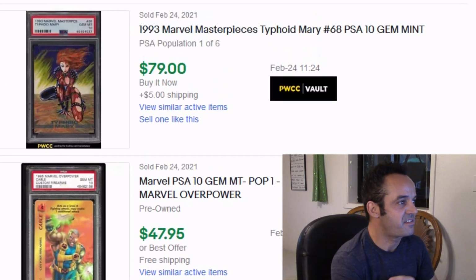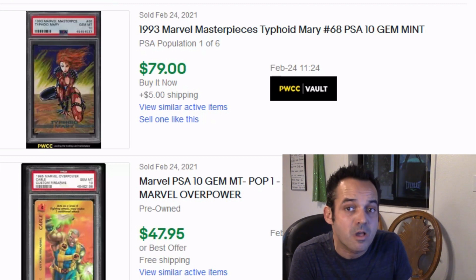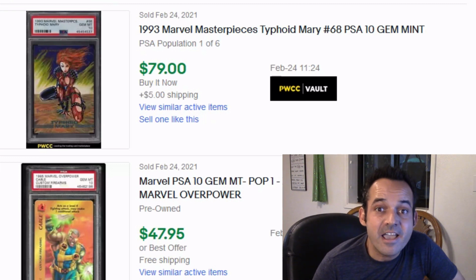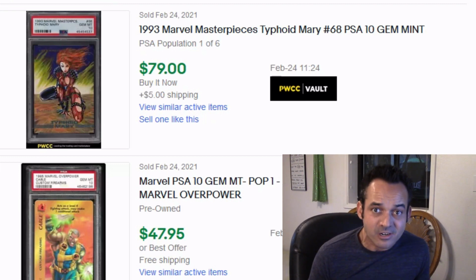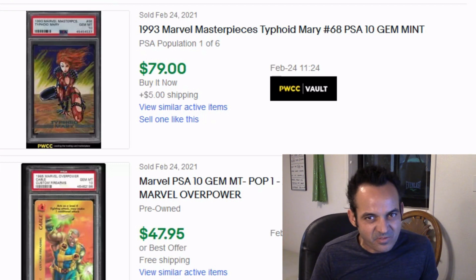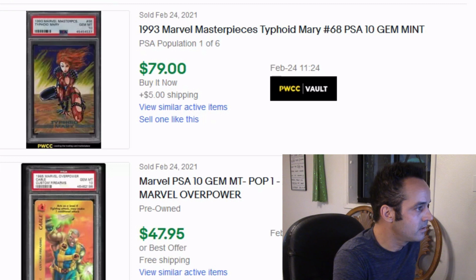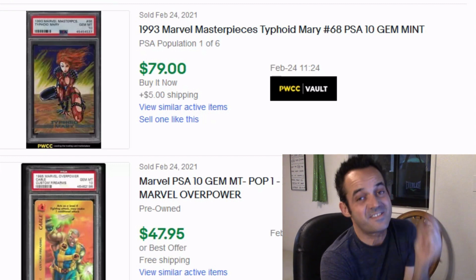We have a 1993 Marvel Masterpieces Typhoid Mary. This one right here, PSA 10, $79. Buy it now. How many of you know who Typhoid Mary is? Crickets. That's what I hear. And you know what? I got a comic book with Typhoid Mary in it. But even me, I don't really know diddly about her. She's a villain of Spider-Man. She probably would make him sick if they slept together. Give him syphilis or something. I don't know. She's Typhoid Mary. What do you think she does? Probably not good stuff. $79. Buy it now. Somebody wanted Typhoid Mary. I don't want Typhoid Mary. Do you want Typhoid Mary? I wouldn't think so, but she sold for $79.